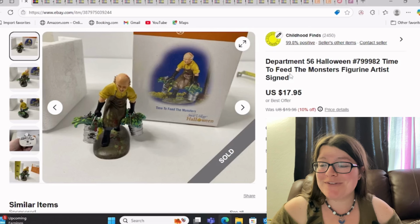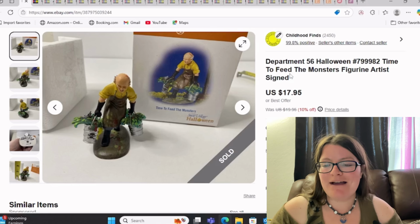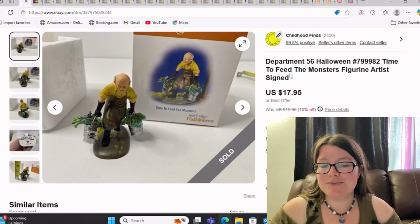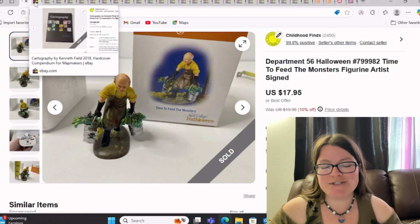This is a Department 56 Halloween Time to Feed the Monsters. This one was cool because it was signed by the artist. I took a best offer of $15. Honestly, my Department 56, if I held on to it until Halloween and Christmas, all of it, I would be getting a little bit more money for these pieces, but I would rather right now just get the money and move it on. Some of it on the higher dollar things I am going to wait, but some of this stuff that's under 20, I'm just taking as long as they're decent offers. The profit on that one was $7.62.